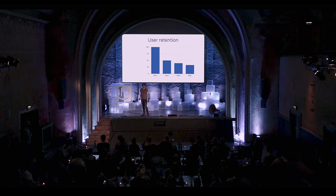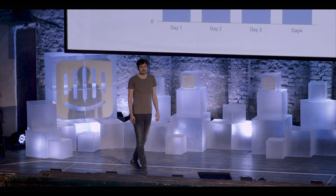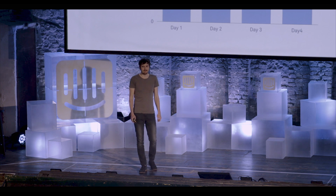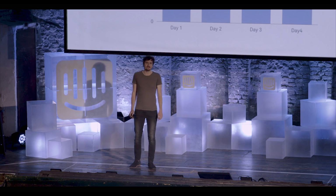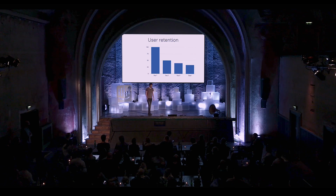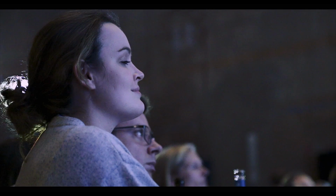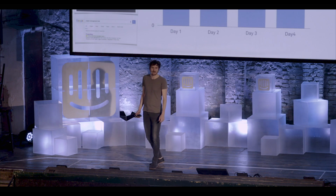And this matters. I think this graph does a great representation of it. I'd wager that this is a typical user retention graph for most apps out there. 100 people show up on day one, you lose half of them by day two, and you continue to hemorrhage users every day after that. And this is all in the context of the huge amount of time, money, and effort that you're spending to get people to sign up for your app and for your product in the first place.